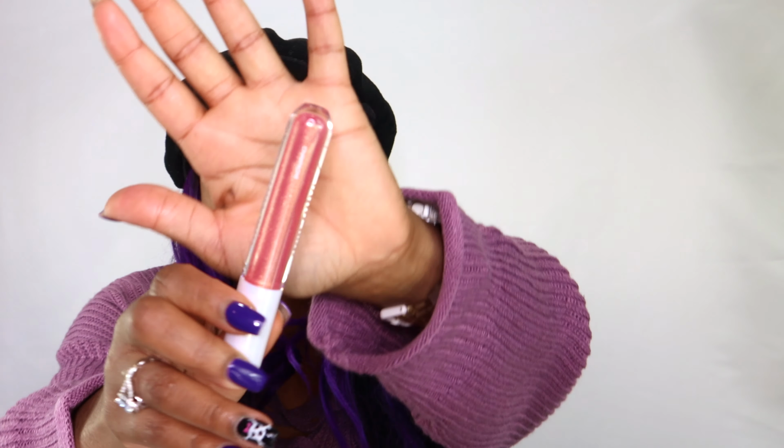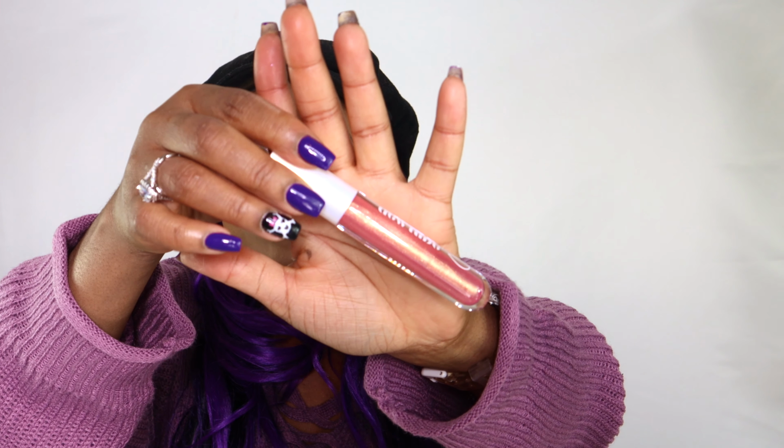Ooh, this is beautiful. Look at this, guys. This gloss is beautiful. I am here for this gloss. This is definitely an Aisha color, so happy for that.